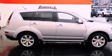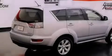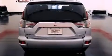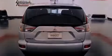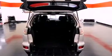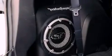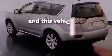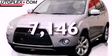alloy wheels, and traction control and stability control systems. The following features are also included: air conditioning with automatic climate control, cruise control, full power accessories, a leather-wrapped shift knob, an engine immobilizer theft deterrent system, 12-volt power outlets, front and rear floor mats, an anti-lock braking system, a rear window defroster. And this vehicle has fewer than 8,000 miles on the odometer.